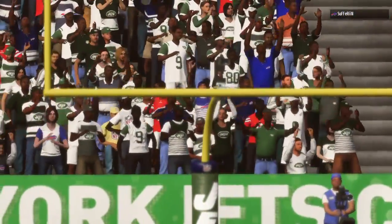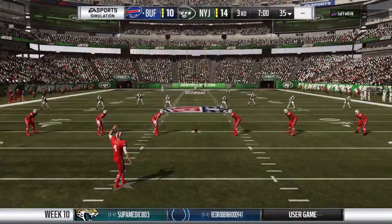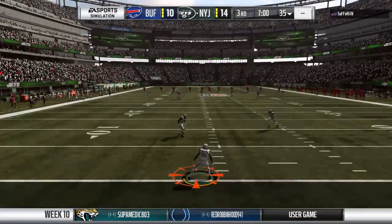So we've hit halftime here at MetLife Stadium with the home team, the Jets, leading this one. As we'll send you down the coast now to Orlando, that's where we find Jonathan Coachman, ready with our EA Sports halftime report. Coach.